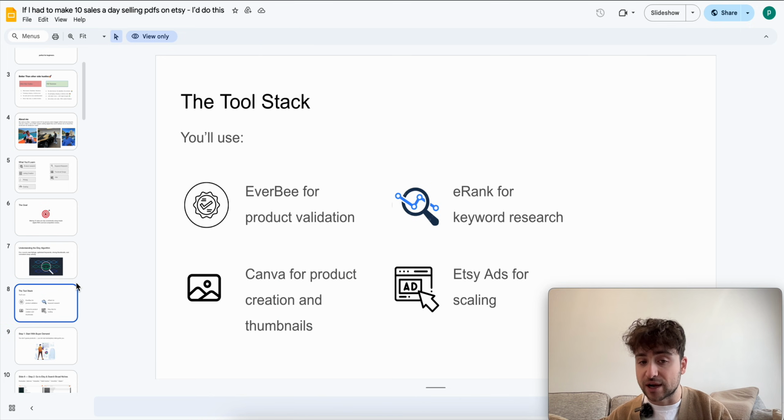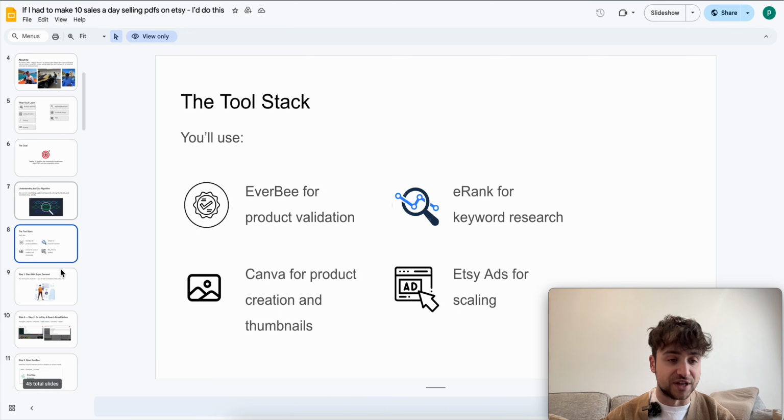So the tool stack, we're going to be using Everbee, eRank, Canva for product creation and thumbnails, Etsy ads, and of course, one interesting AI tool to build the PDFs. Make sure to keep watching. I'll cover it later in the video.